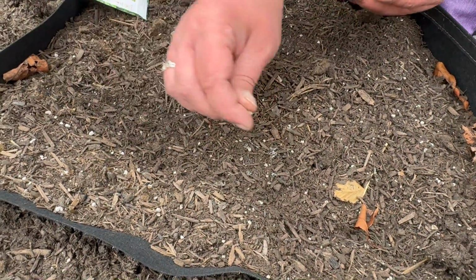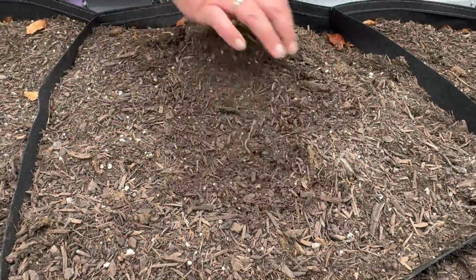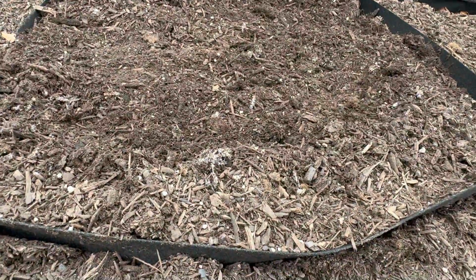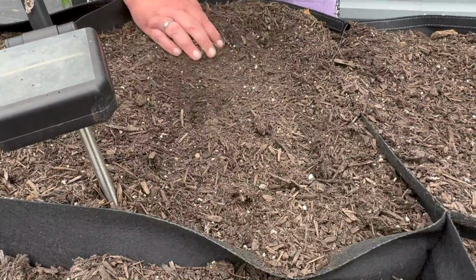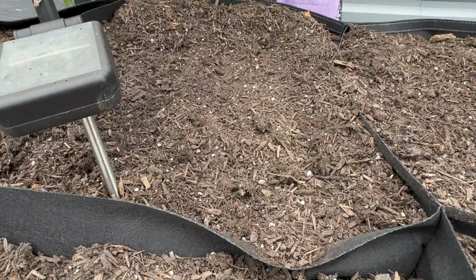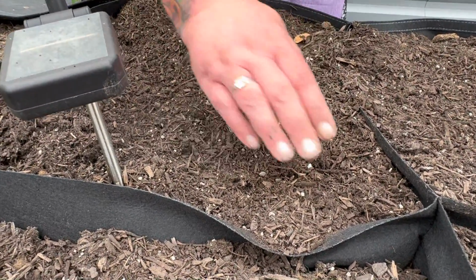So moving on here, I'm planting some spinach. I don't really have a lot of hope that the spinach is actually going to come up. I'm doing 2 beds of assorted lettuce for the cut and come again method. And I'm doing 2 different varieties of radishes on the other side of this bed.